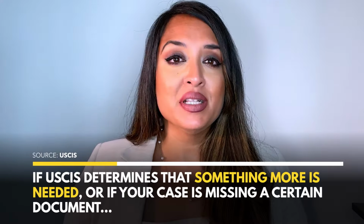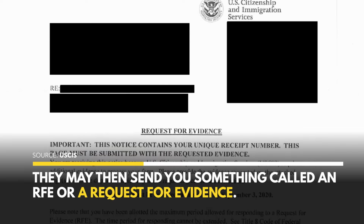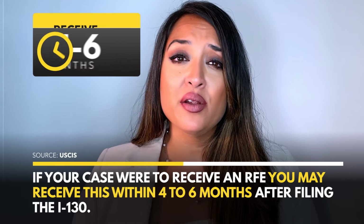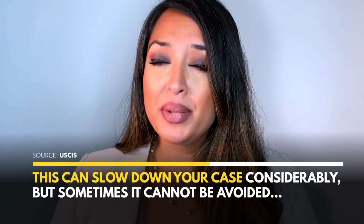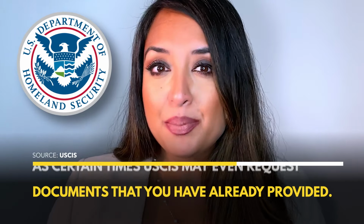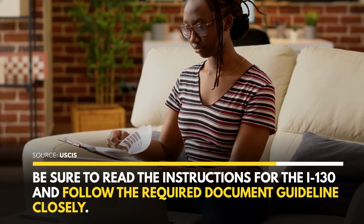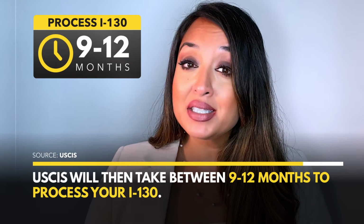If USCIS determines that something more is needed or if your case is missing a certain document, they may send you something called an RFE, or a request for evidence. If your case were to receive an RFE, you may receive this within 4 to 6 months after filing the I-130. This can slow down your case considerably, but sometimes it cannot be avoided, as certain times USCIS may even request documents that you have already provided. But in order to make sure that your case is not missing any required documents in the first place, be sure to read the instructions for the I-130 and follow the required document guideline closely. USCIS will then take between 9 to 12 months to process your I-130.